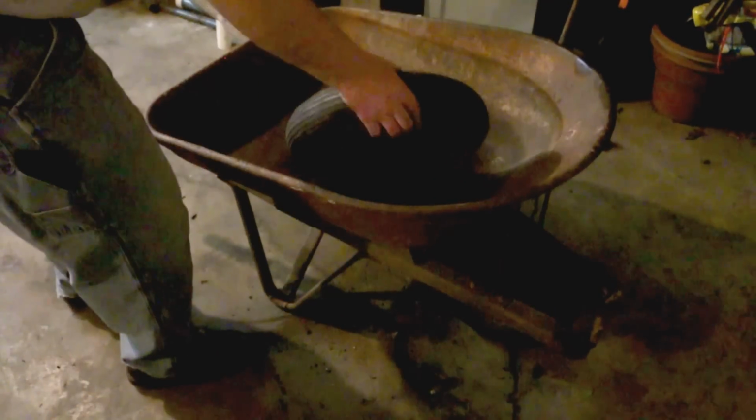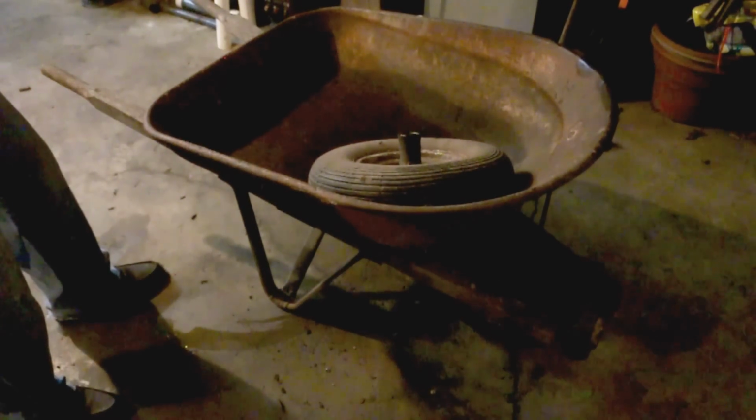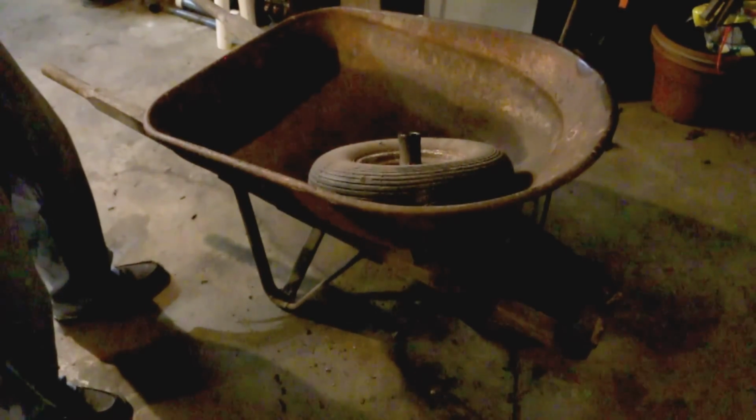And this rim is still good, but since I got that other rim from the garage sale out there at Hickory Corners, I don't need this one right now. So I'm going to set it aside and we'll come back to it when I have more time.